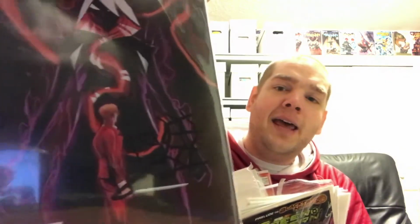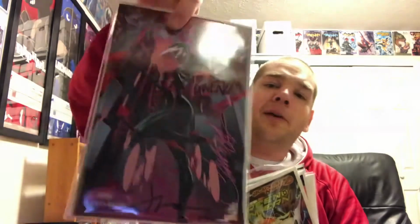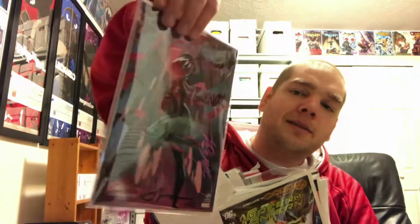Spider-Gwen, Jason Latour. Actually, I did want to highlight this one because Latour did put a little personalized Spider-Gwen like he always does. And holy crap, my camera sucks. I'm sorry, you cannot see that. There it is. Awesome. Did want to highlight this. J. Scott Campbell cover again. Awesome. Cost a lot. Happy to have it.